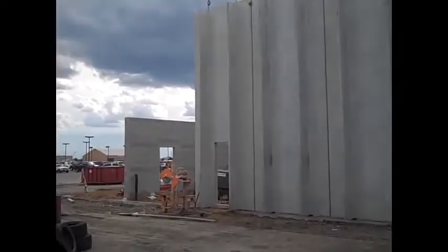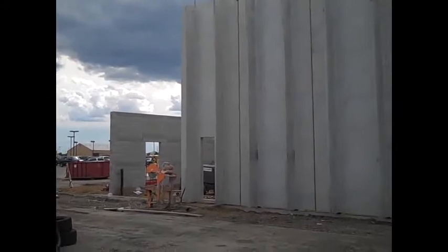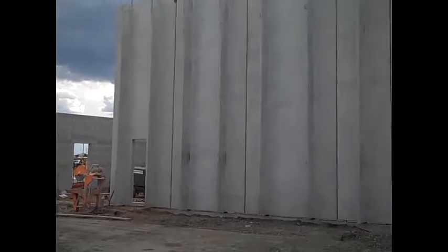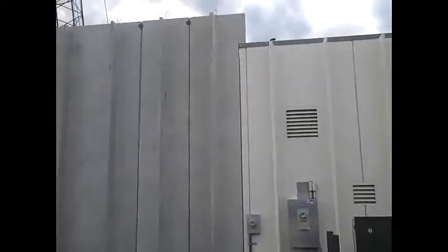Well, as you saw earlier, we had the first panel up. Now we got the other panels. And I assume tomorrow we'll have more panels going up. So, there is your highlight for the day.